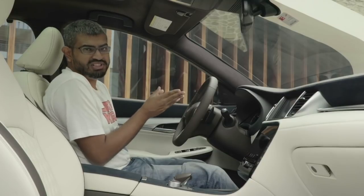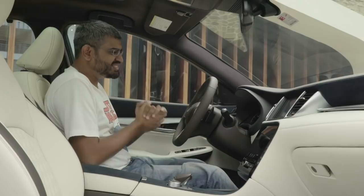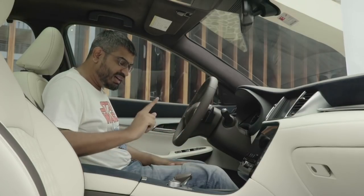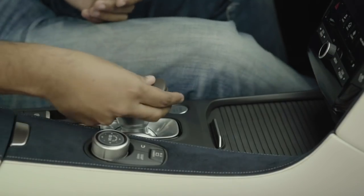I like that they haven't gone for a full digital dashboard. They've got a classic double dial approach with the usual sort of center screen. All of this in the middle is very good. Not so good is this gear stick, which is that classic back forward thing.